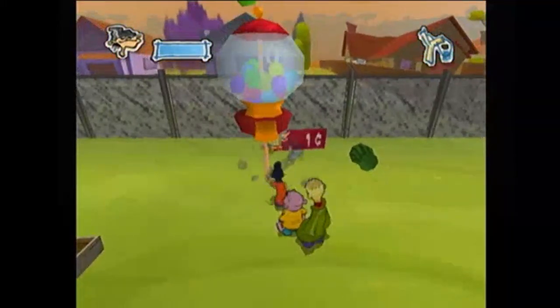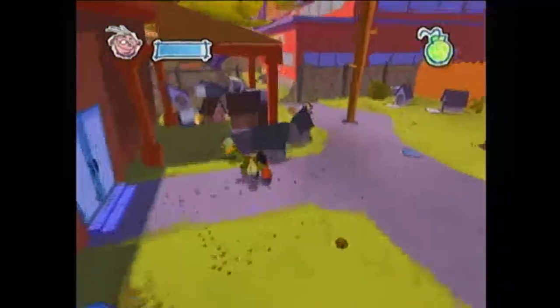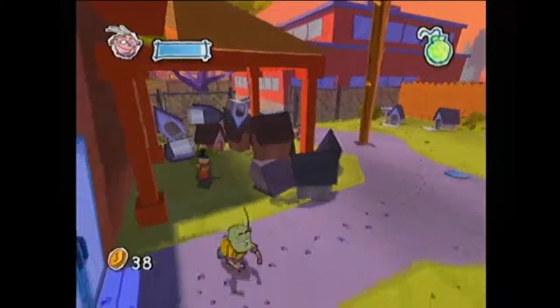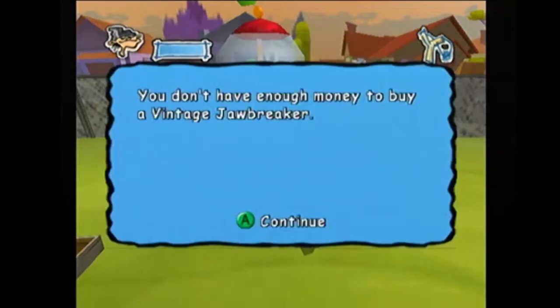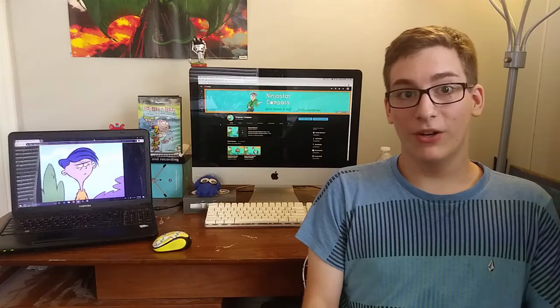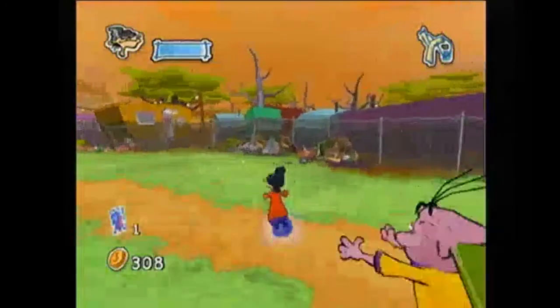If you activate this gumball machine as Double D, you spend coins which you find by breaking boxes of random objects in the level. Or if you've already collected a Jawbreaker, it will be replaced with a gold coin if you replay the level. After you buy a Jawbreaker, the one after it will cost double the one previous. By the end, you end up having to spend hundreds of coins just to buy all the Jawbreakers. You know what that means? Grinding.